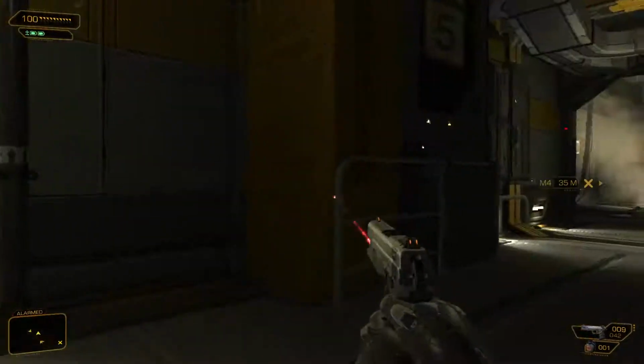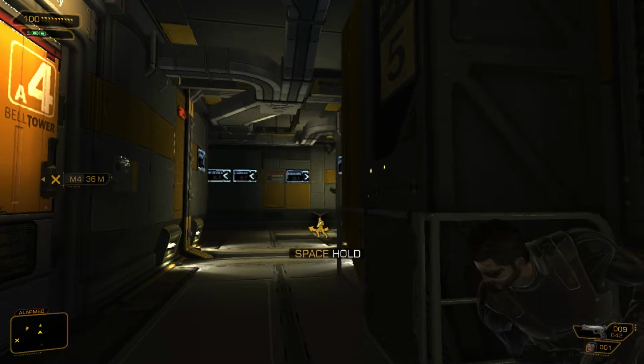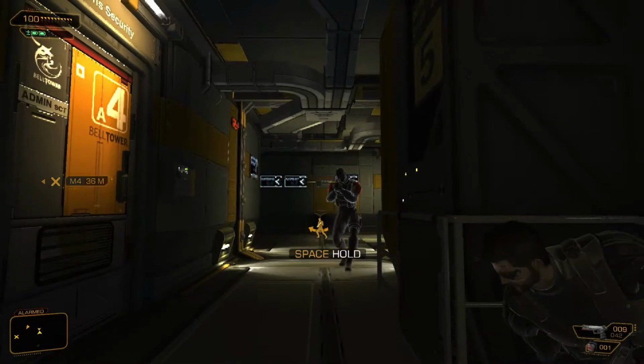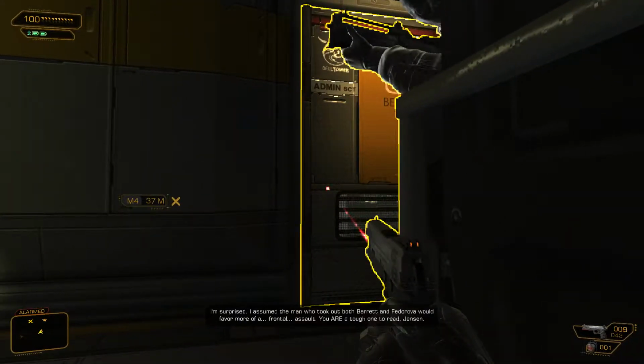Down the stairs. Depending on what you say to, not Kavanaugh, Keitner, when she's interrogating you way back at the beginning, it changes what items you can get. Like, the first item you get in this section. I'm surprised. I assumed the man took out both.